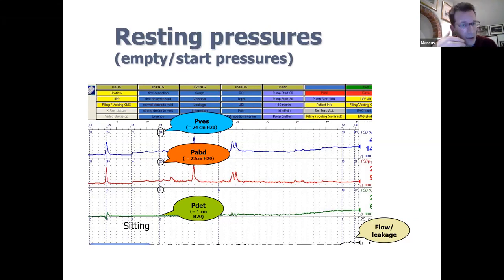Here's another example. Again, it's a trace that was a bit frustratingly that the vesical pressure is given above the abdominal. But nonetheless, that's standardization. It's not invalidation of the quality of a test. So here, we can say that the vesical and abdominal pressure were very similar at the start of the test, giving a detrusor pressure of only one. So the vesical was 24, the abdominal was 23 centimeters of water. That's right at the start of filling.